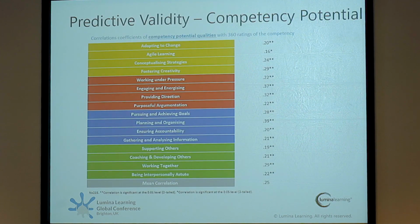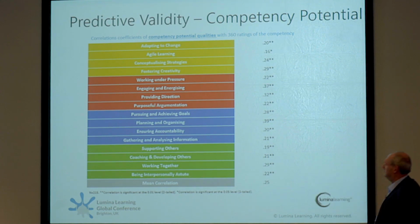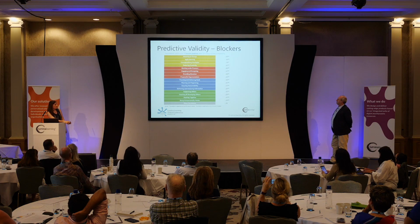Just to give you an idea of the actual predictive validity of these competencies, so here are our validities. You can see that we are correlating on average between personality predictions and performance at 0.25. So very similar to what Rainer was showing earlier today, although you can see we've got some really, really high validities, particularly in some areas, such as planning and organising, 0.39.